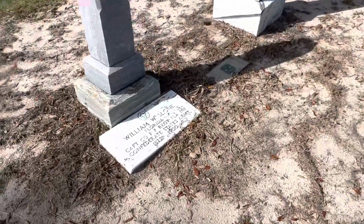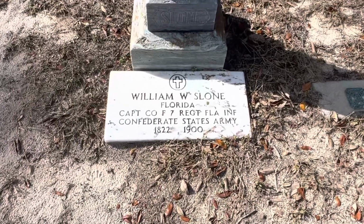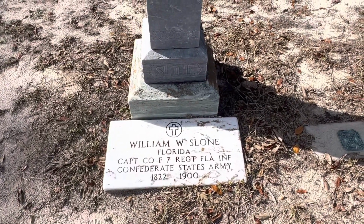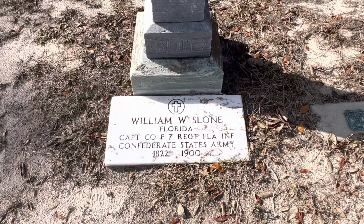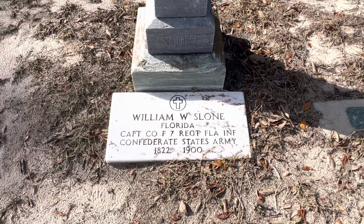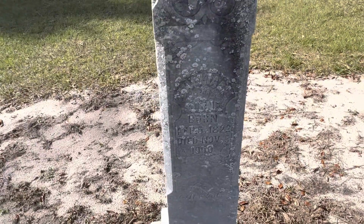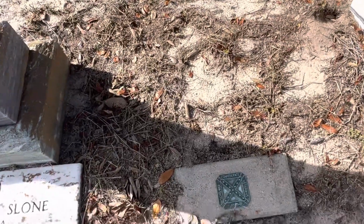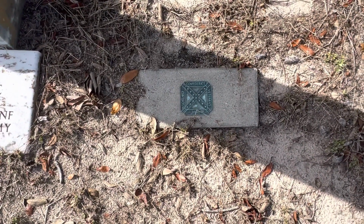So Sloan Cemetery is a family cemetery, and here you've got William Sloan, who was a captain in the 7th Florida Regiment, Company F, and he was a veteran of the Civil War, and he died in 1900. And this is his original marker. And then here it just shows he was a Confederate.